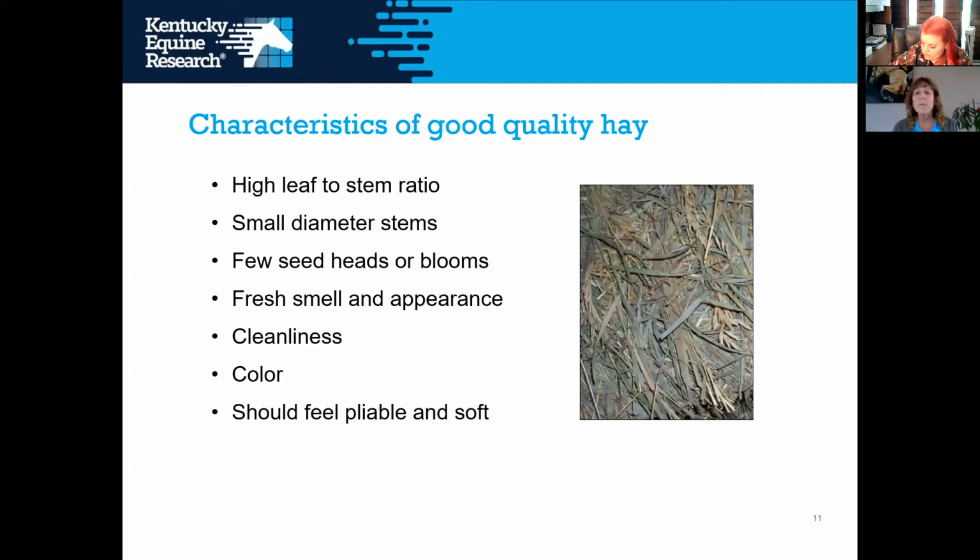And you want it to feel pliable and soft. The older plants and the older hay get really stick-like, and you grab a handful and you squeeze it and you go, oh, this doesn't feel very good. And your horse doesn't really want to eat something that is that hard, but it does give you an idea. If it feels very stiff, then it's usually old, more mature, poorer quality hay.